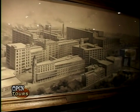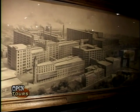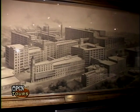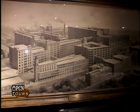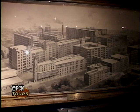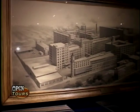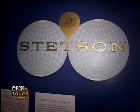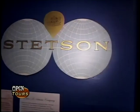And one of the stories I heard most often was how the great Stetson factory bell controlled the lives of the people who lived in the neighborhood and around the factory, because most people worked there. One man told me that when the bell rang at 5 o'clock, every child in the neighborhood stopped playing and went home because they knew their father would be home within 10 or 15 minutes.